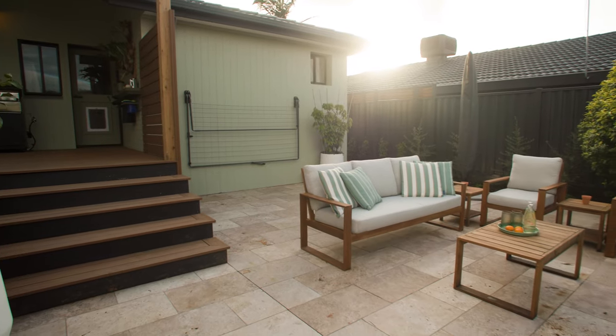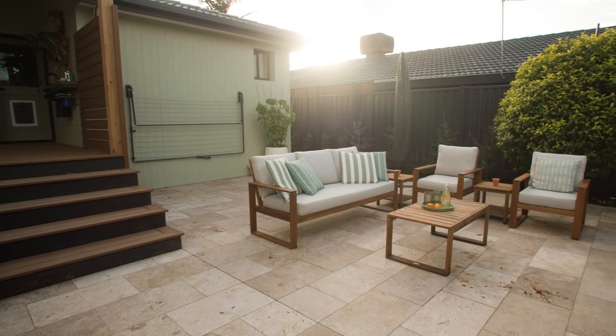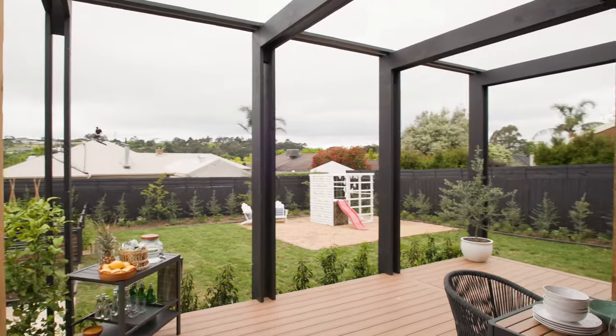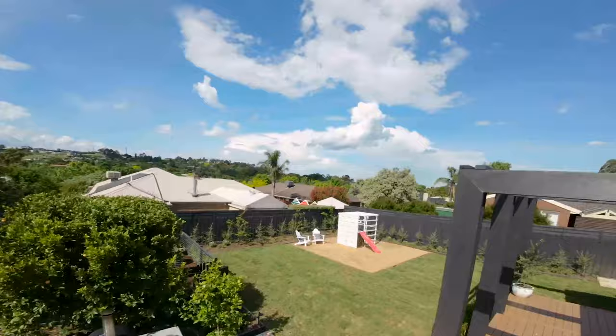And when you have a space like that, you're never going to want to leave. That is what Australian summers are made of. You're spoilt for choice, really. I love the fact you can still see the kids playing on the playground while you're sitting on the deck. Well, pretty much from anywhere in the garden.